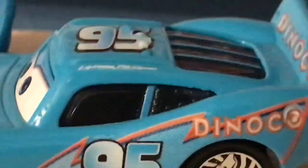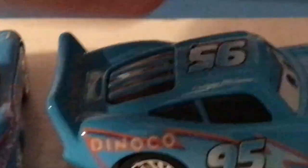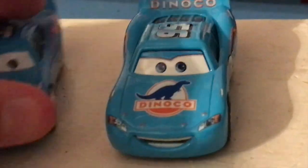95 on the side there, Lightning McQueen signature up top, Dinoco logo on the back, Dinoco logo on the back here as well. There is a look at the other side. And finally, there is a look at the base. So there you go. Not the most interesting car ever made, of course.